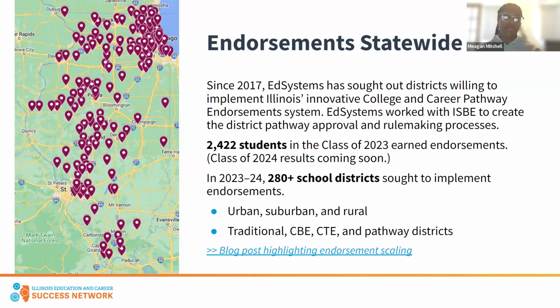You'll see how we've marked all of the districts throughout the state that are offering these particular credentials for students. These schools are considered early adopters. Our hope is that we will see many more of these little dots across the state of Illinois.